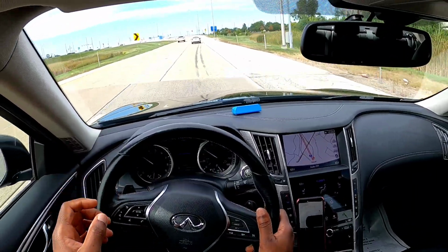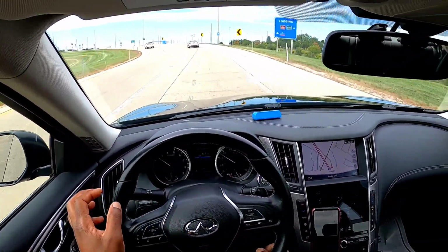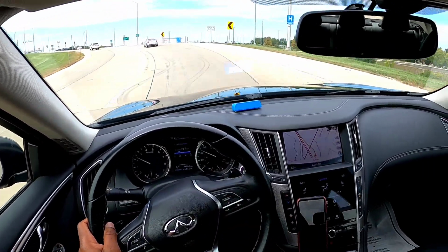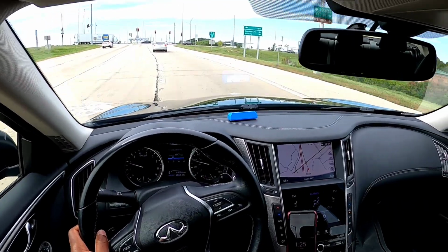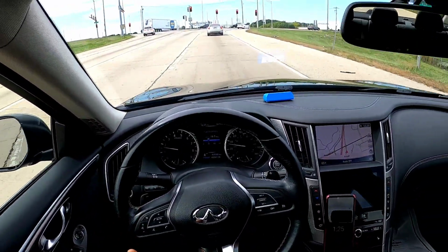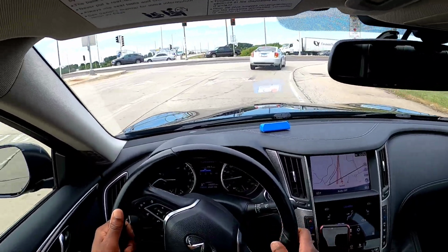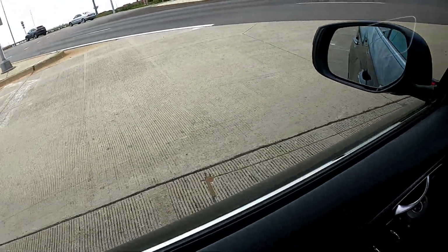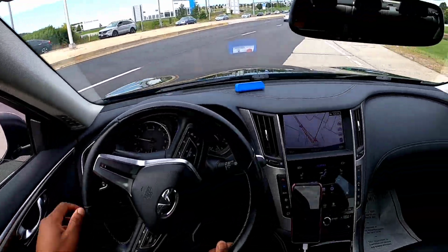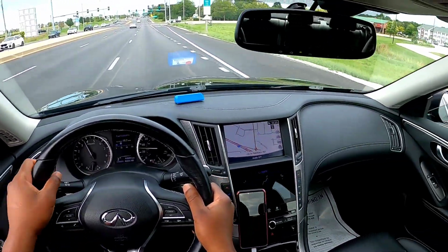I wasn't too crazy about the safety stuff and all that, like blind spot or intelligent cruise control. Just the sport stuff, handling stuff, performance stuff that I was more interested in. There's no real exhaust note in this car.